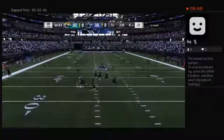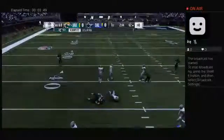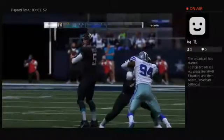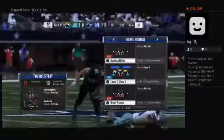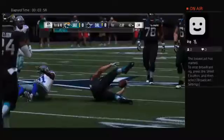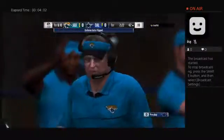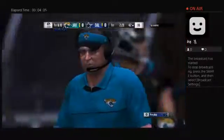From the gun, it's Bortles. He's got his man on the crossing route. And they're well past midfield, just a yard or 2 shy of the 40. First time they've hooked up here. Good for 17 and a first down. So 2 first downs, and that moves the ball to the 42 now, 1st and 10.